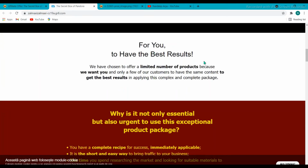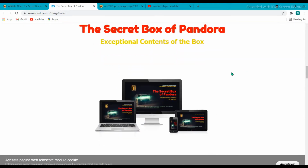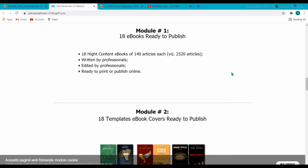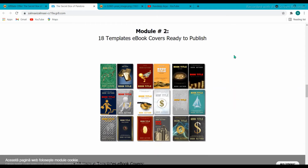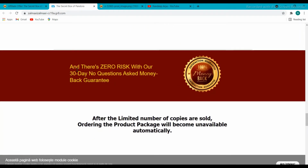For you to have the best results, they have chosen to offer a limited number of products. They are saying what you are going to get inside the Secret Box of Pandora: high quality ebooks and high quality articles that you can use with just a one-time payment, and 18 high content ebooks with 140 articles each, 2520 articles written by professionals, edited by professionals, ready to print or publish online. You get the right to publish them, as well as 18 template ebook covers ready to publish. You can sell them as well. I'm not going to talk about that one. In module 3 you are going to get this, and there is zero risk with their 30 days money back guarantee, no questions asked.